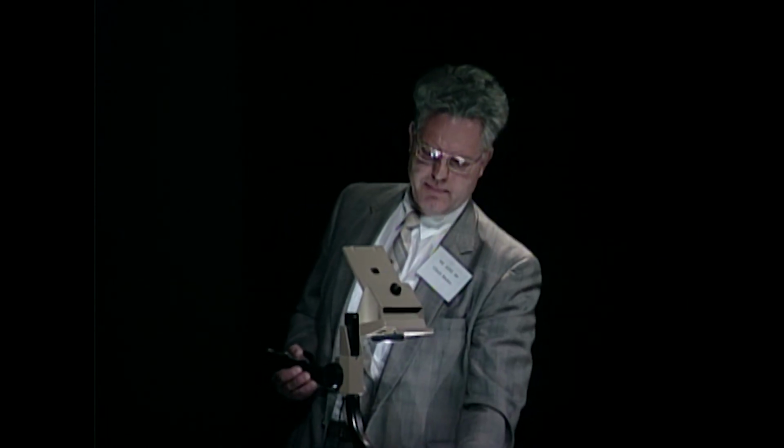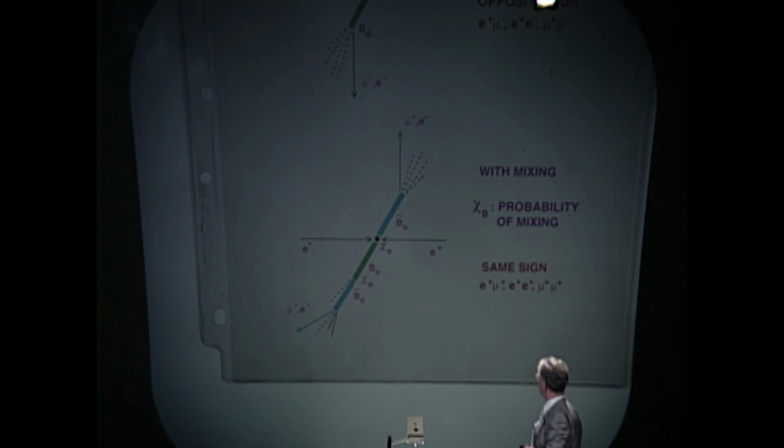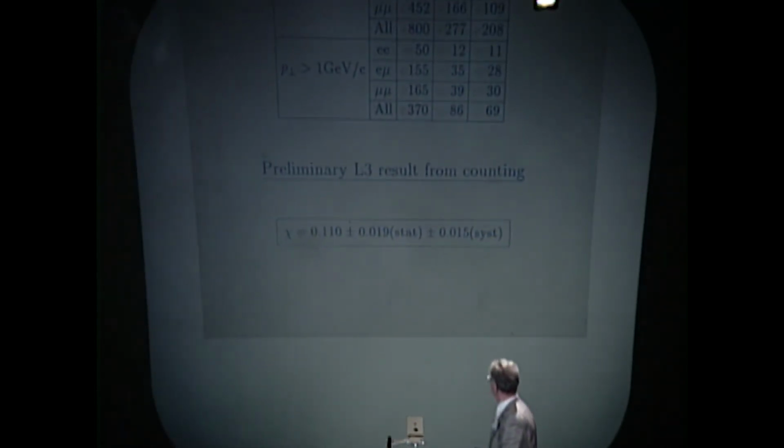B mesons can mix. Normally, if we have a B meson, it will decay only into a mu minus and an e minus, not a mu plus, e plus. The B0 bar, however, will decay into mu plus, e plus. But what may happen, with the probability chi of mixing, is that this B turns into a B0 bar. In that case, it ought to decay into mu plus as well as the other one. So like-sign dileptons indicate that mixing took place. Just counting the events of normal plus-minus combinations and those which have equal sign and therefore could be due to mixing, lets us determine the mixing parameter to be 11%.